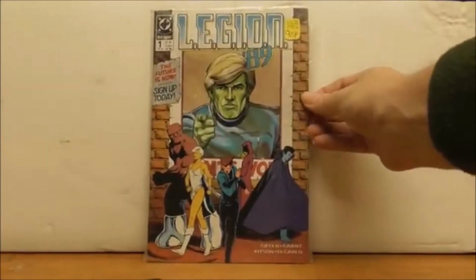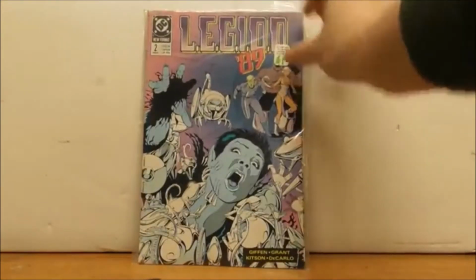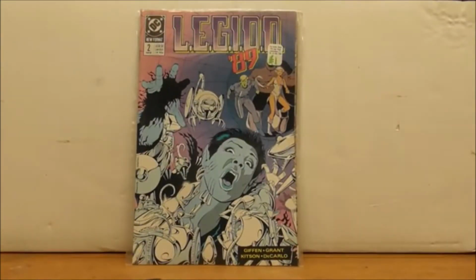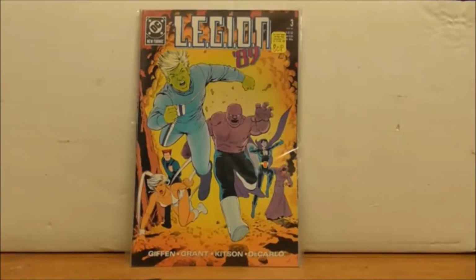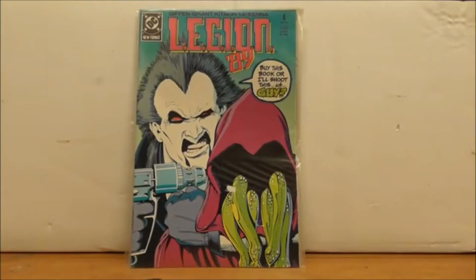So, as advertised on the side of the box, it does have Legion 89 in there, starting with Legion 89. Now originally my mate Martin bought these, who was the only comic book friend that I've had in my lifetime. I've not seen him in 20 odd years probably. And he sold all his comics without offering them to me, which was a pain in the butt. I would very much like to have bought them, but he never offered them to me.